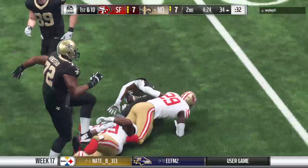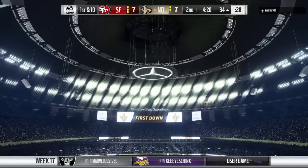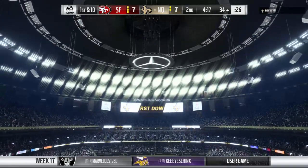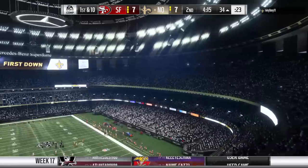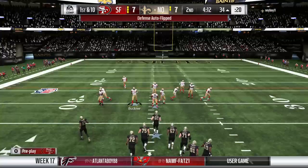We don't talk about it very often, but sometimes there's a dip in intensity when you start the second half, which can manifest itself in some sloppy tackling. And how about right there? He ran right through that weak tackle attempt. From the 34 now, here's 1st and 10.